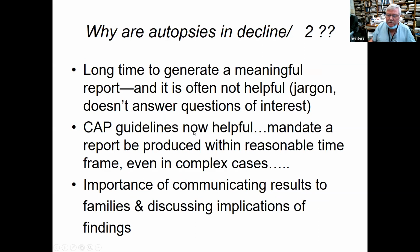One of our jobs is to, once we've looked at the slides, the specimens, and all of the evidence, put it together in an autopsy report. And that report can be full of jargon, and it doesn't necessarily answer the questions of interest for the clinicians. But now we allow them to ask specific questions of us that we try to address during the autopsy. The College of American Pathologists, which regulates how pathologists practice throughout the USA, has provided guidelines now, and these mandate that a report be produced within a reasonable time frame, even in complex cases.